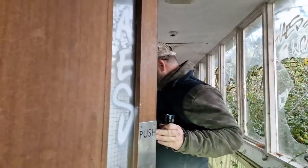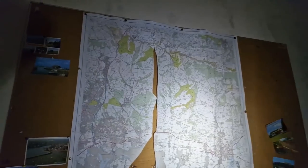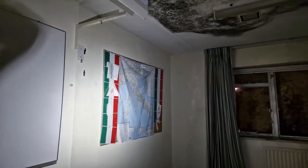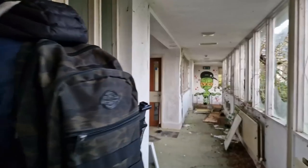Yep. Big room. So down here is the lecture rooms. We haven't found my snooker hall yet. No, there's no snooker room down there. That's where we are, aren't we, on that map? Another map. Well, that's Italy and Sicily, isn't it? Definitely not there, is it?